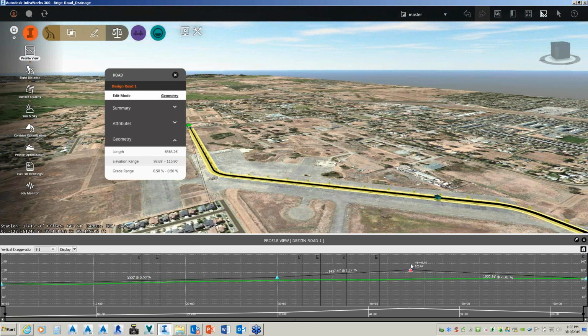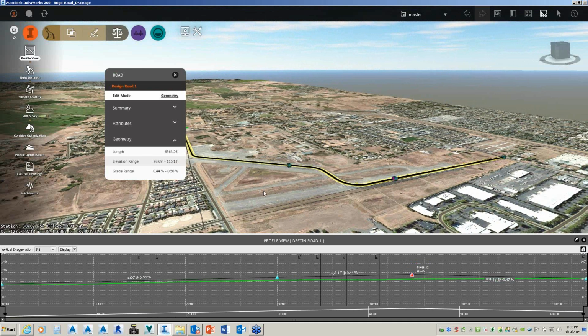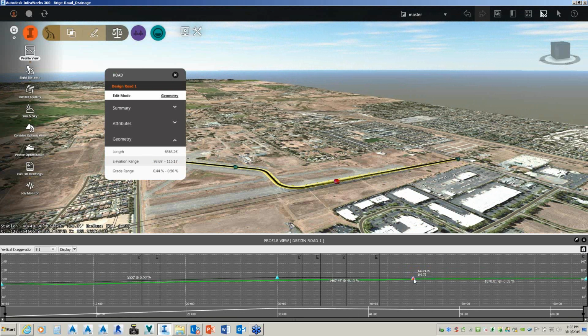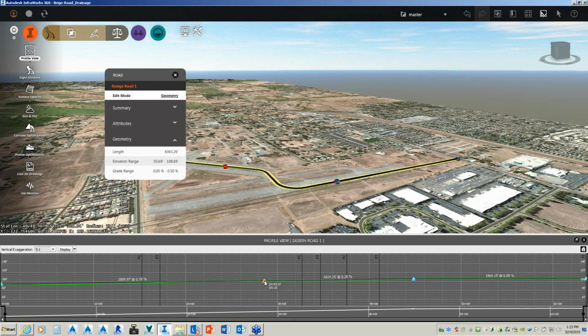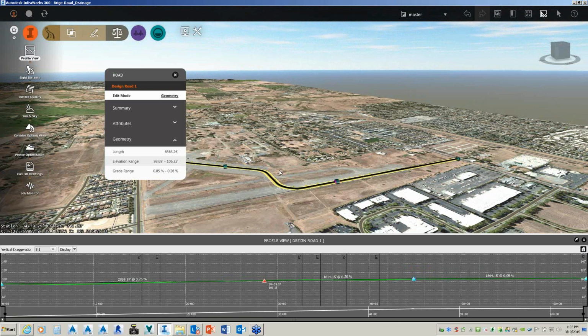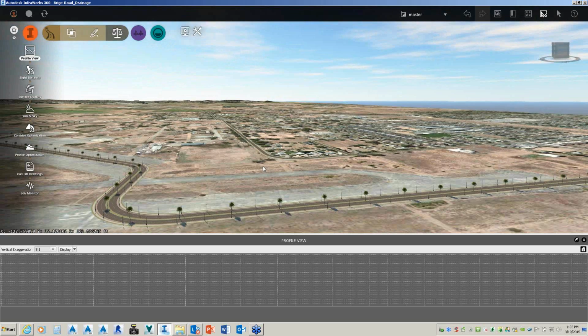And again, it's showing me my actual design. Let me just zoom out a little bit so we'll have the whole road in there. It's showing me my actual design, where I'm at, where I'm located. If I go as close to the existing ground here, it dynamically updates, just like Civil 3D. I'll move it a little close there. So something really quick and simple in terms of my design road, close to the existing ground.